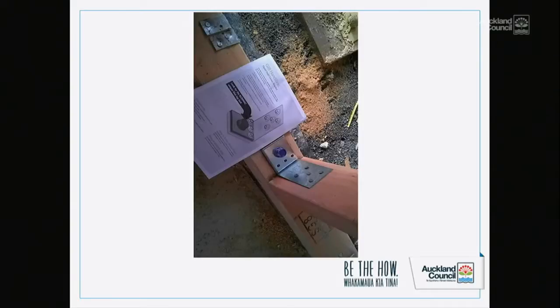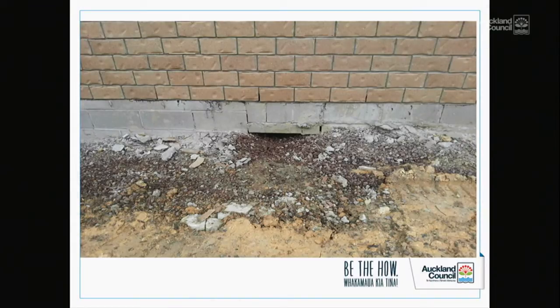So really concerning. Here we have discontinuous foundations, and as you can see already that masonry block wall is probably only 2 months old and it's beginning to settle, and you can start seeing cracks appearing there. There's no way that would be able to perform.